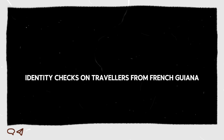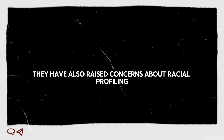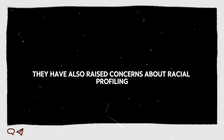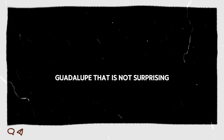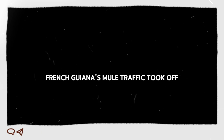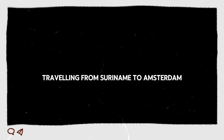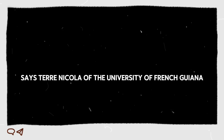Identity checks on travellers from French Guiana have reduced the amount of cocaine reaching mainland France, but they have also raised concerns about racial profiling. In any case, traffickers tend merely to shift traffic to Martinique and Guadeloupe. That is not surprising. French Guiana's mule traffic took off only after the Dutch tightened screening procedures for passengers travelling from Suriname to Amsterdam, says Thierry Nicolas of the University of French Guiana.